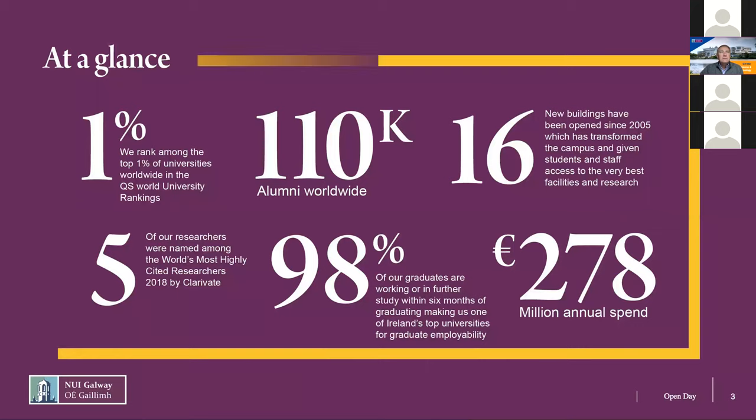So some statistics on the university itself. NUIG is a highly ranked university. It's in the top 1% of universities worldwide. Of course, the university has developed enormously in the past 170 plus years that it's been in existence, and NUI Galway is now a world recognized university. So some good statistics here. Our graduates are highly regarded. They do very well. Our research output has increased year on year. And some of our researchers in certain areas are world class. They would be highly respected and have great reputations at a world level.